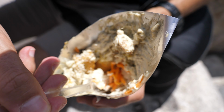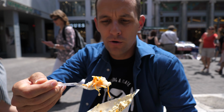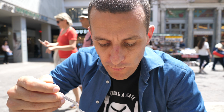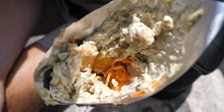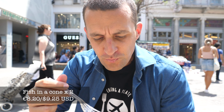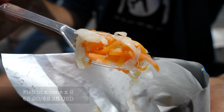But it's yum. I've got to get right down inside to get some of this salad. So it looks like a pickled cabbage and carrot salad. Yum. Nice little zing from the vinegar it's pickled in. Still a good bit of crunch, it's not gone all soft. And that's quite good to cut through the oiliness and the fattiness from the deep fried fish.